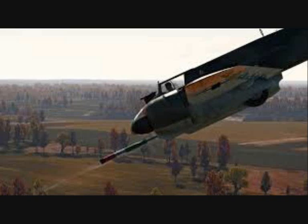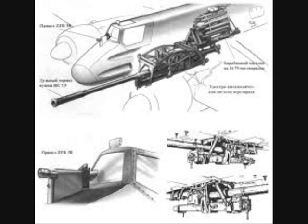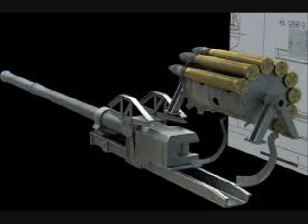This resulted in the BK 7.5 or Bordkanone 7.5, which, even though it weighed 1,200 kilograms, was lighter than the PaK 40. Fully automatic, it featured a new hydraulic recoil dampening system and a new, more aerodynamic muzzle brake. An autoloader system with 12 rounds in a rotary magazine was fitted into empty space behind the cockpit within the rear half of the wing root area.